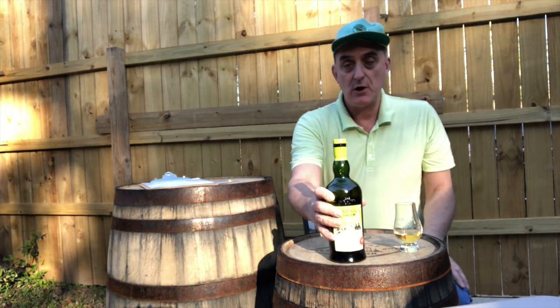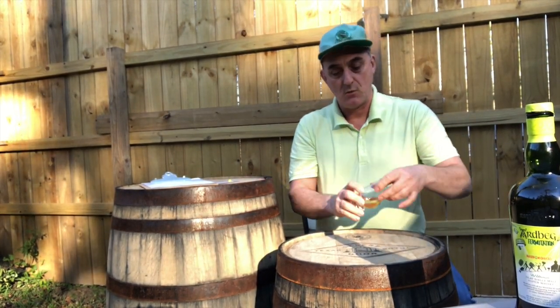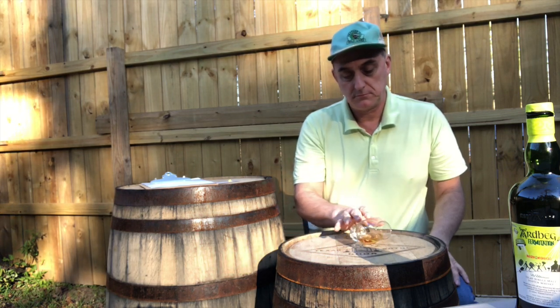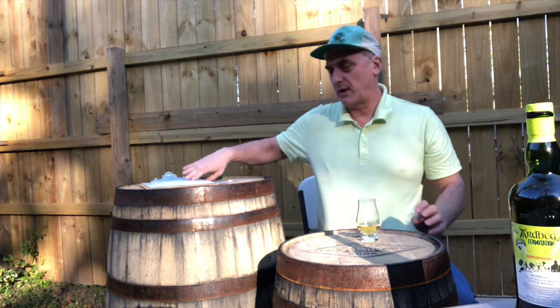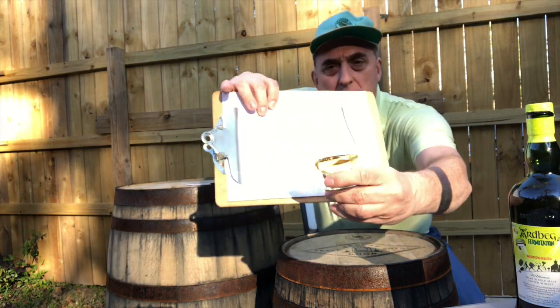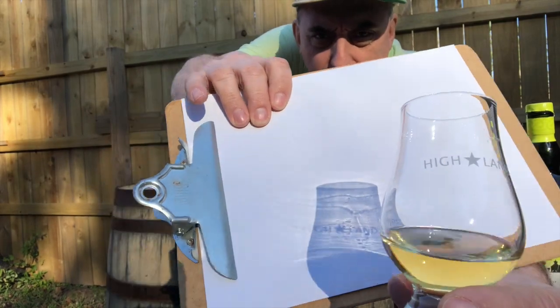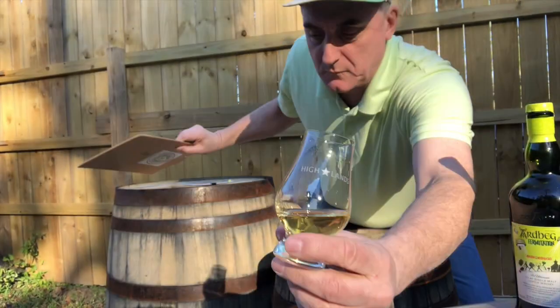Okay. So, no idea what it's going to be like. I will give it a nose here. One more roll. Oh, I don't know if I showed it to you. Very yellow, as you can see. Of course, it's Ardbeg, so I'm sure it's peated.